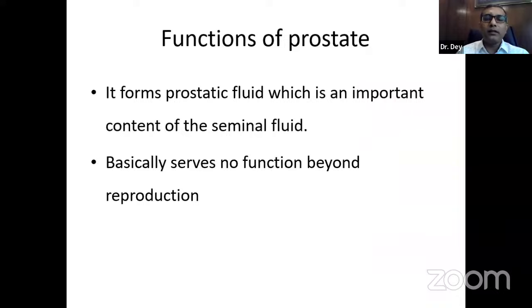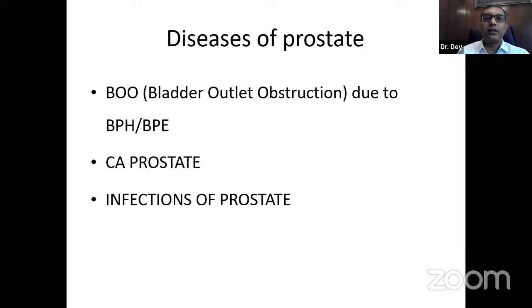The function of the prostate, in short, is that it forms prostatic fluid, which is an important content of the seminal fluid. So it is important in your fertility. Once the reproductive function is over, the prostate per se has no function at all.